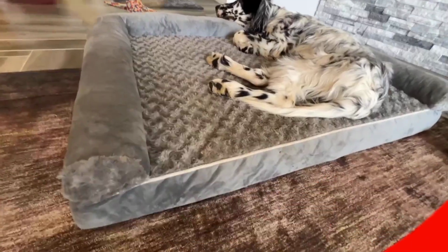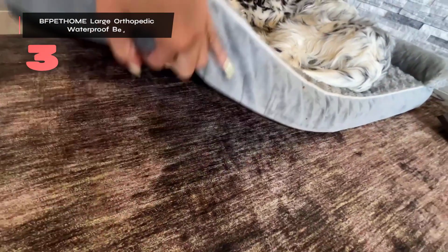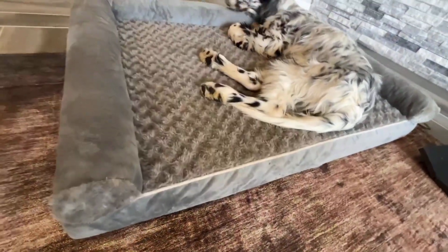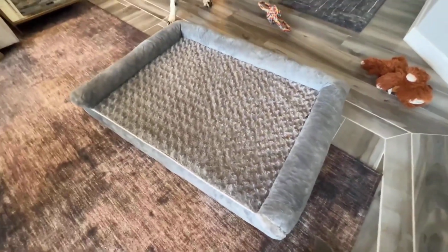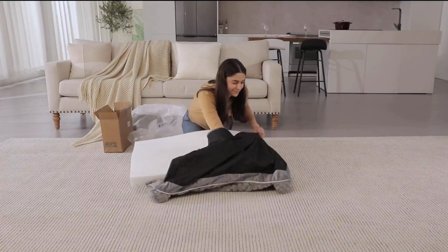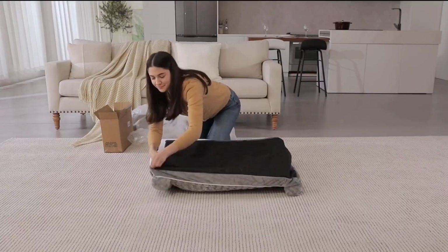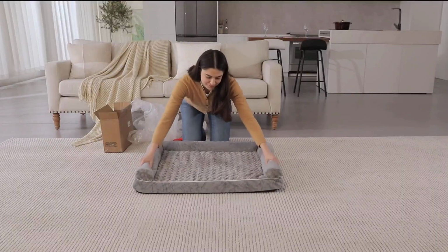At number 3, if waterproofing is more than just nice to have for your household, this one approaches it differently. We have the BFPETHOME Large Orthopedic Waterproof Bed. Most beds claim waterproof covers, but this puts the protection where it actually matters. The waterproof layer sits underneath the removable cover, directly around the foam core. That means accidents, drool, or spills never reach the egg crate foam itself. You're not just wiping down a surface, you're protecting the actual support structure from moisture damage that ruins beds over time.